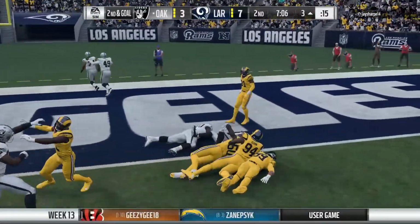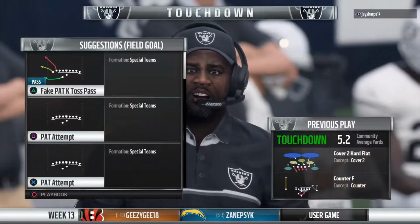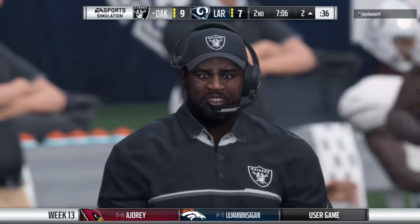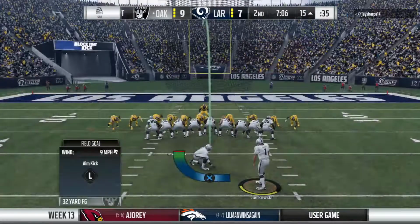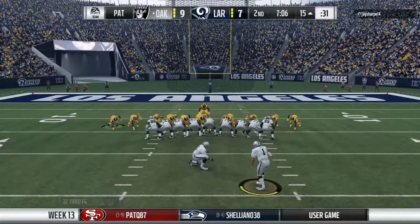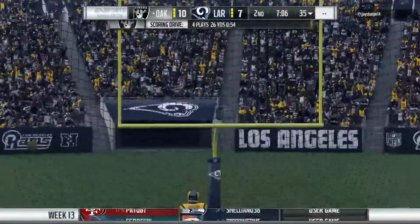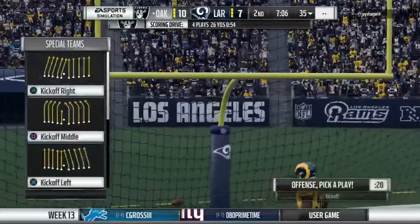As they run the counter play. And he's in. Touchdown, Raiders. A great effort there with touchdown number 8 on the year. And the Raiders are able to cash in for 6. And it's through, and that makes the lead 10-7.